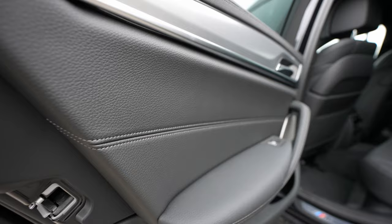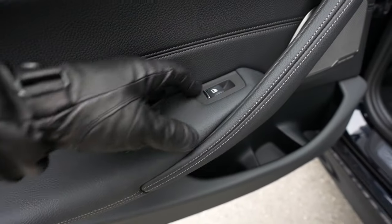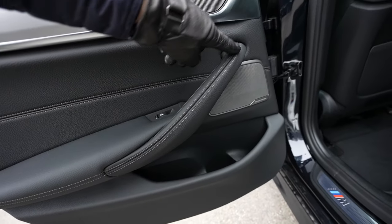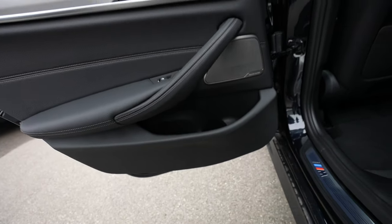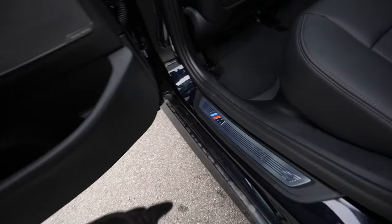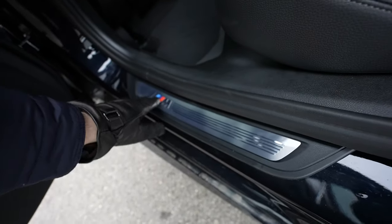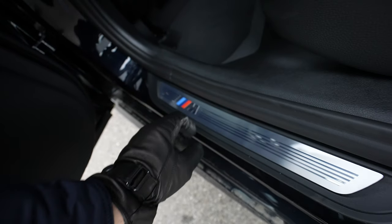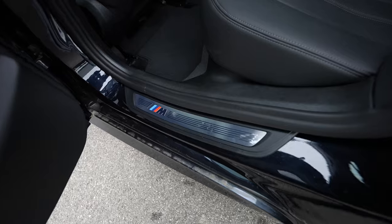Also leather, and everywhere fantastic quality here on the doors, the button for electric windows. Even here they add some leather on the handle, plenty of storage space. Overall, the quality of the doors is high class. BMW at the entrance here in the back, it's the first time some car company added this in the back, so fancy. I mean, in this kind of price and class, it looks super nice.